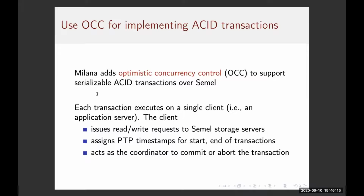the clients themselves also act as the coordinators to commit or abort the transactions. And commit or abort is via optimistic concurrency control and two-phase commit. They say that optimistic concurrency control is much better than two-phase locking because we can get more throughput and better latency.